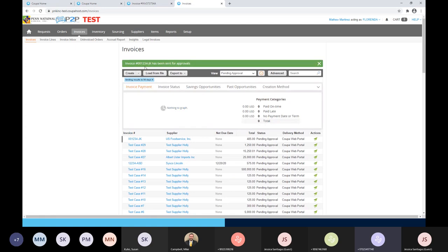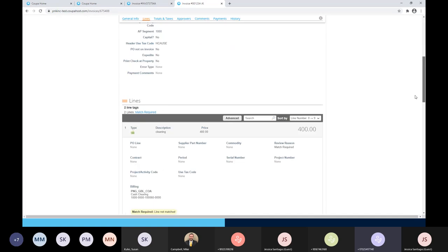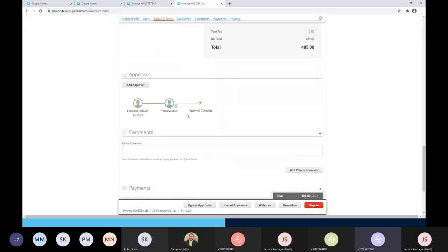Up here at the top, it will tell me that the invoice number I created has been sent for approval, and that invoice is right here. If you'd like to see who it is out for approval with, you can just click on the invoice itself. If you go down to the bottom of the screen, it will show you that this particular invoice is out for Yolanda Mercer's approval, who is the manager.